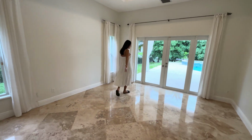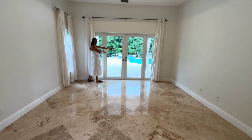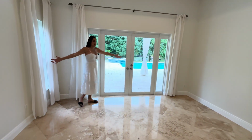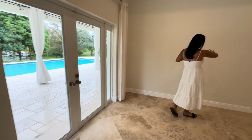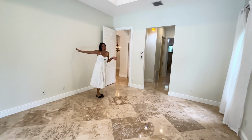This is your bedroom, and you do have your French doors that open up to your covered patio out here. Very large space, so you would actually position the bed there. You can have your dresser here, maybe a painting or a television screen if you like it in the bedroom.